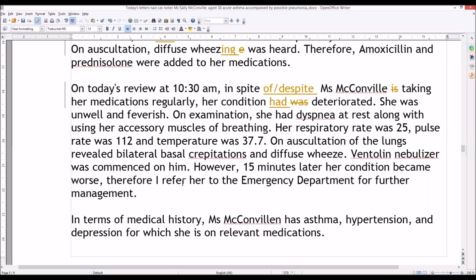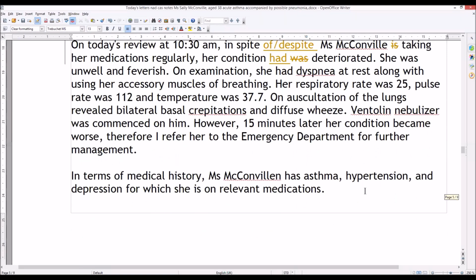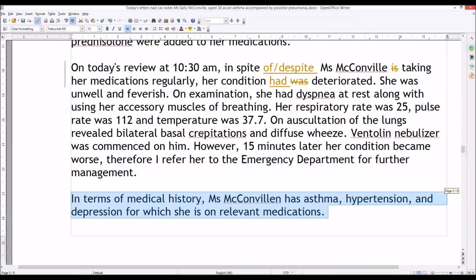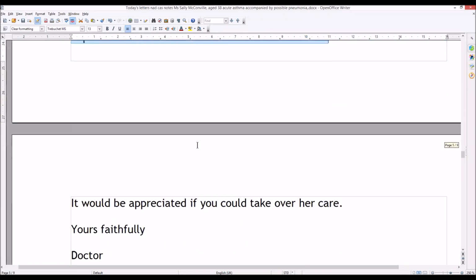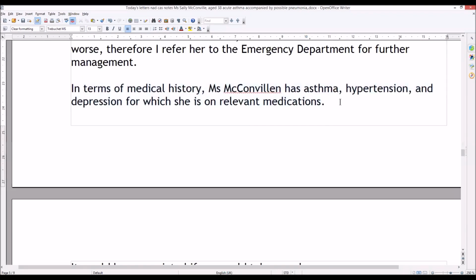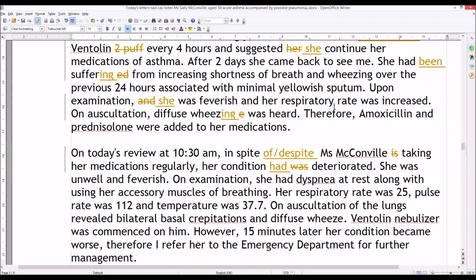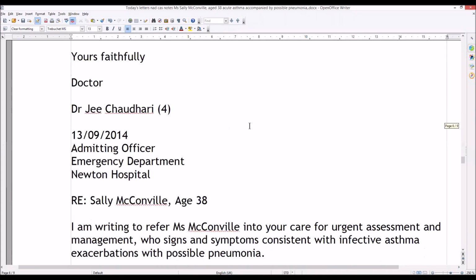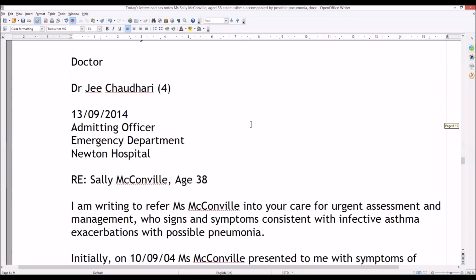Therefore, I refer her. Why is it present simple? So it's either I referred her or it's I am referring her, not I refer. Present simple would not work there. Why is this here? Her condition worse, I refer her, medication. Depression, hypertension, what's that got to do with anything? Don't need that. It would be appreciated. Well, I suppose it would. You don't have to say that because medical professionals do their job. You don't have to appreciate it or thank them.